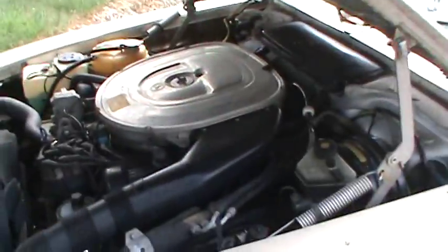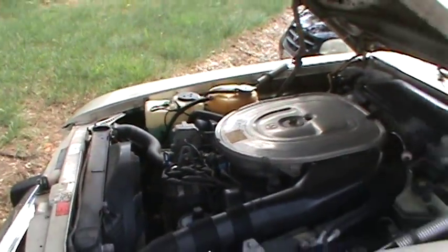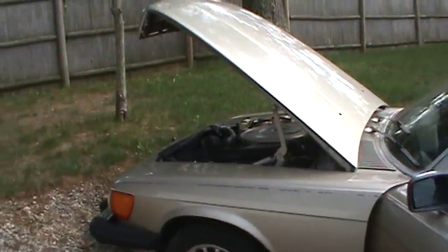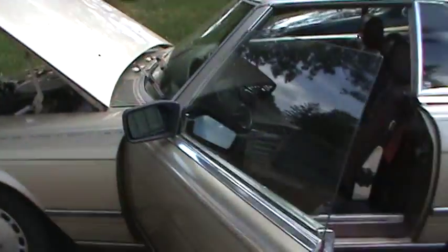So this car's been sitting under a cover, under some hay or something for a few years now, but starts right up and runs great.